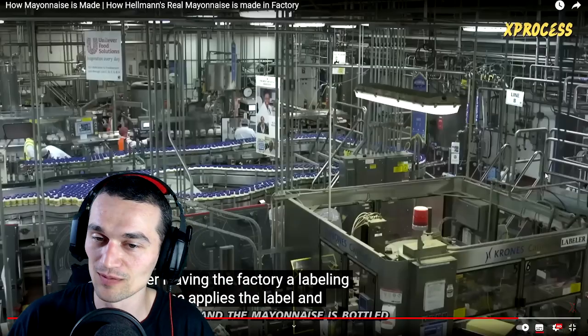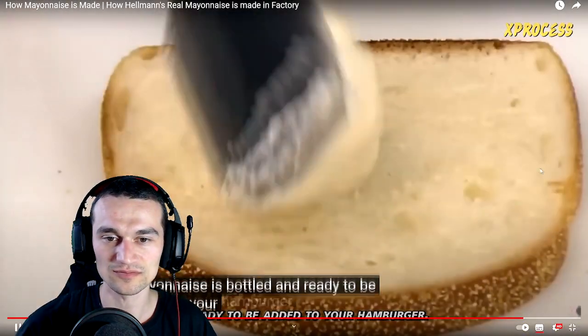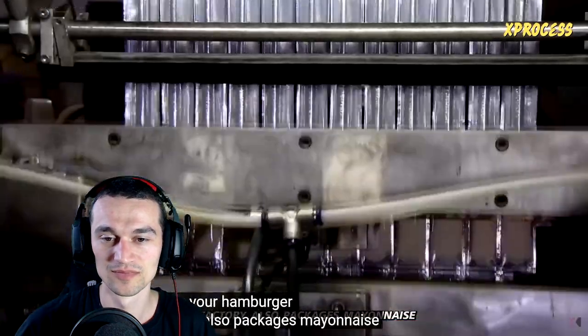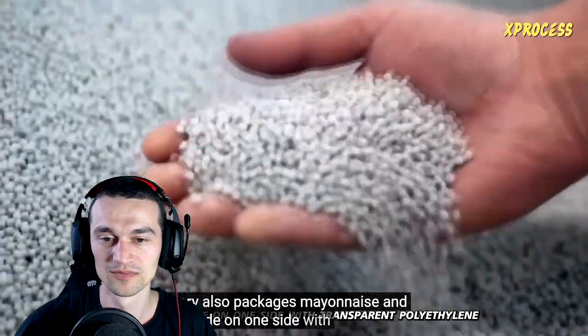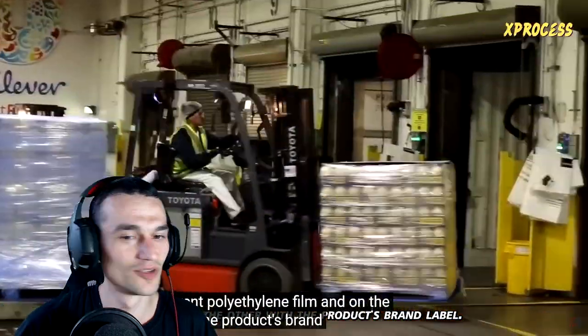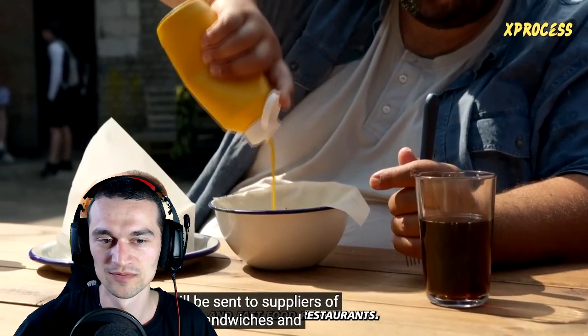Usually they are amazing. The mayonnaise is bottled and ready to be added to your hamburger. The factory also packages mayonnaise in sachets made on one side with transparent polyethylene film and on the other with the product's brand label. These will really be sold to suppliers of packaged sandwiches and fast food restaurants.